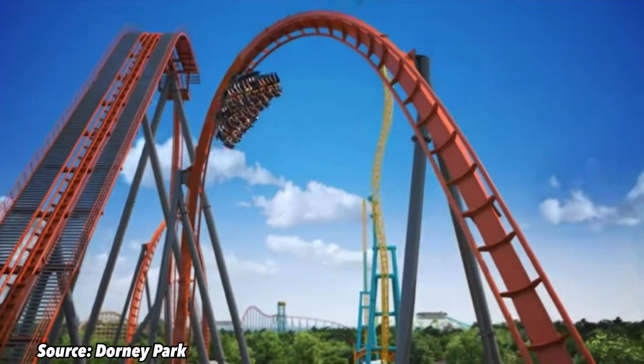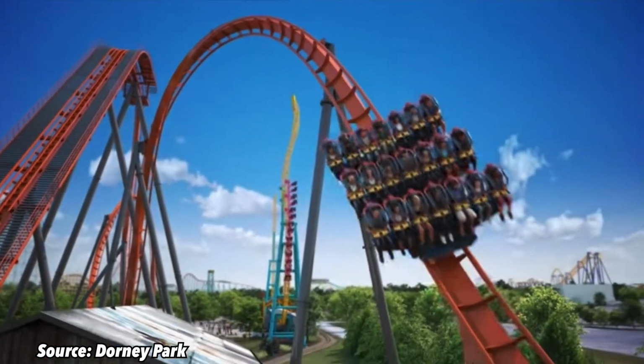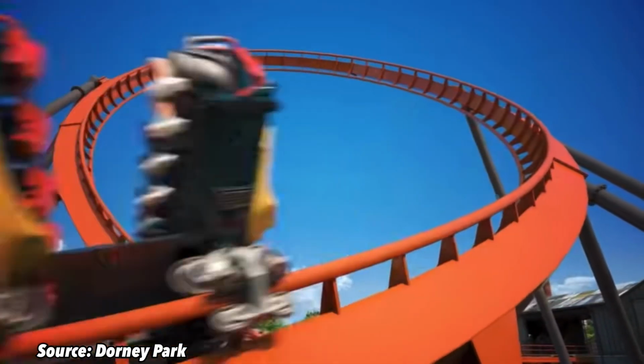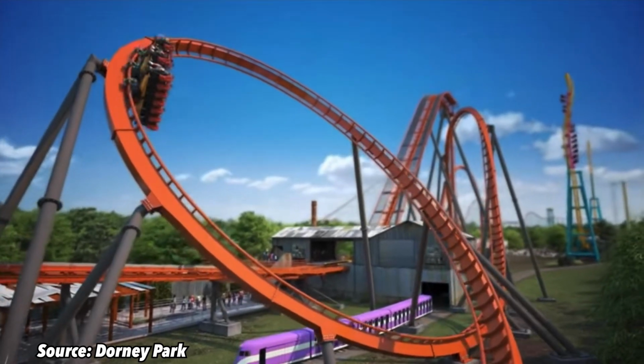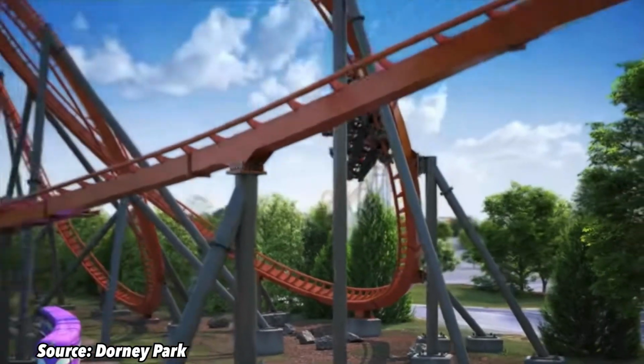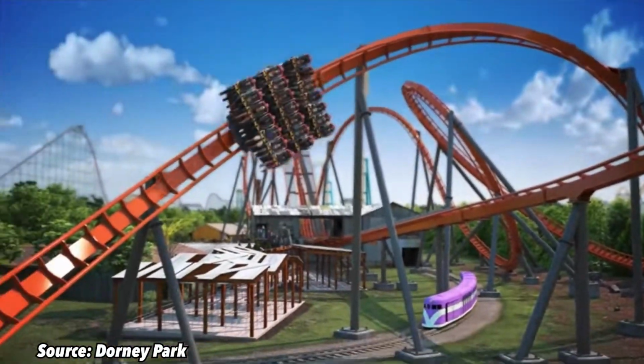Now, if you don't know what a tilted loop is, if you've been to Six Flags Magic Mountain and ridden Riddler's Revenge, it has a tilted loop in the middle of its course. And with it being the first roller coaster to open at the park in over 10 years, this is going to be really good for Dorney Park, and I think it's going to draw a gate pretty well for this summer.